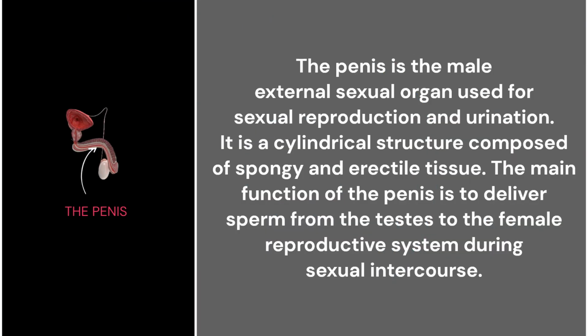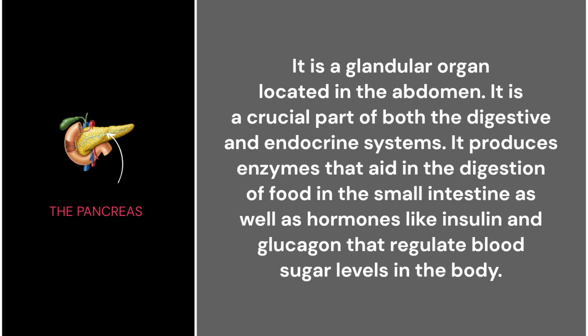44. The penis. The penis is the male external sexual organ used for sexual reproduction and urination. It is a cylindrical structure composed of spongy and erectile tissue. The main function of the penis is to deliver sperm from the testes to the female reproductive system during sexual intercourse.